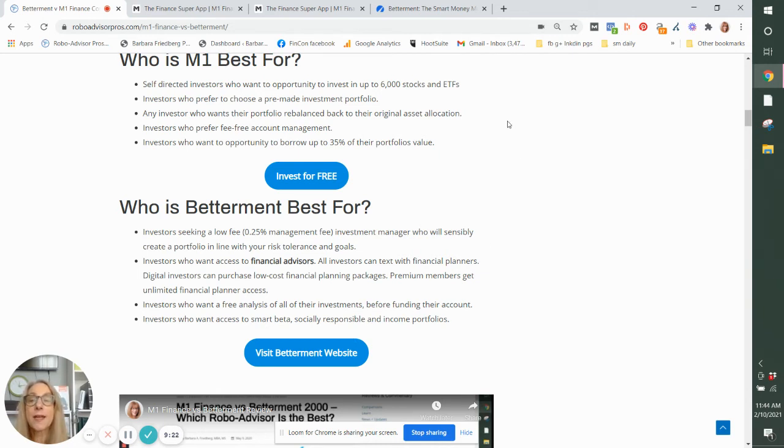Now, M1 is appropriate if you want to invest on your own because they do allow you to choose from 6,000 stocks and ETFs, as well as invest in pre-made portfolios. Obviously, they both offer portfolio rebalancing, which means just buying and selling shares or funds to get the portfolio back in line with your preferred asset mix, which is a percentage in stocks versus bonds.